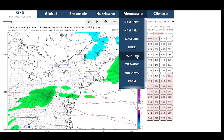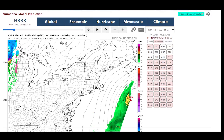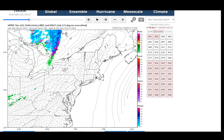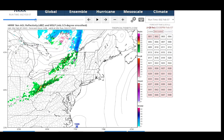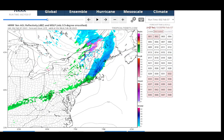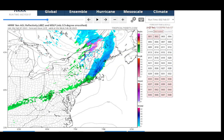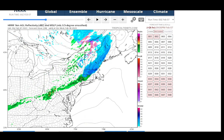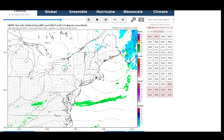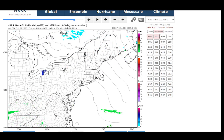But anyway, let's focus on the short term here, and we'll go to the HRRR model. And again, there's that storm offshore that's going to stay there, but it's quite a strong storm. Here comes the next front, next cold front or cool front. It's really not. I hate to call it a cold front because the air behind it isn't really all that cold. In fact, it's going to be warmer on Wednesday than it will be on Tuesday. You can see the front kind of dissipate off to the south there, and high pressure kind of builds in.